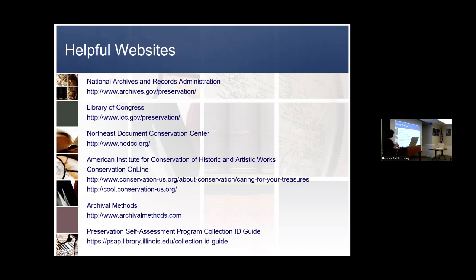The American Institute for Conservation of Historic and Artistic Works, I didn't change this. It's actually the same organization, and it's right on the handout, but I forgot to change it on the slide. But they have two websites. One is basically an organization for conservators, so if you're looking to find a conservator or anything like that, you can go here. They also have a really good page about caring for your treasures. It's the same page, just the address is different.